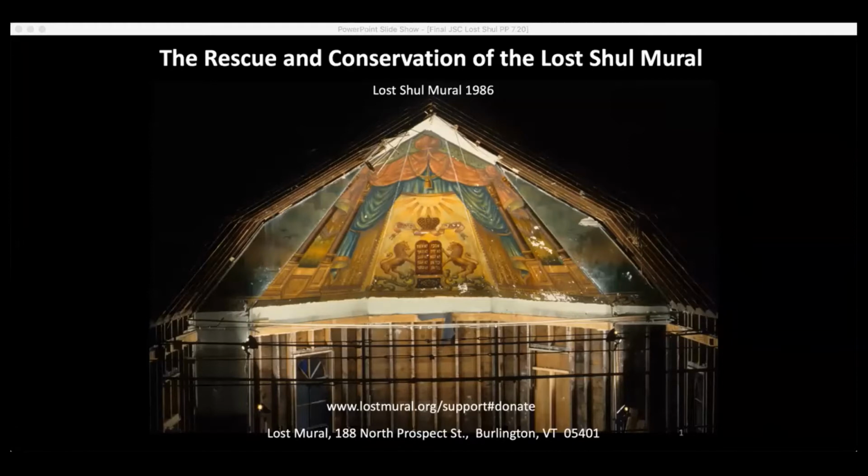In October of 1986, a few years after I began working at Shelburne Museum in Vermont as their first conservator, I was contacted by Aaron Goldberg, a local lawyer and volunteer archivist at the Ohavie Zedek Synagogue in Burlington, Vermont. He requested that I visit the old Chai Adams Synagogue that had been commissioned in 1939 and repurposed as first a dry goods store and later a carpet shop and warehouse.